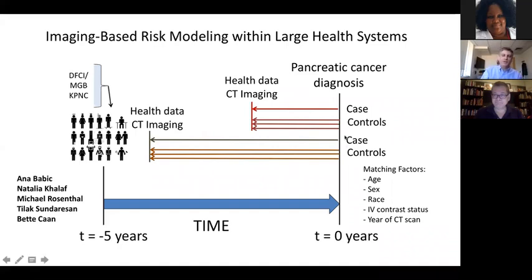And what we did then is use patients from Kaiser and patients from Dana-Farber and MGB to go back and look at all of the pancreatic cancer patients that we had seen. And in this case, go backward in time, right? So go backwards and try to find a CT that had been done in the years before their diagnosis. And you can see down here, the scale here is 5 years. So within 5 years of their diagnosis.